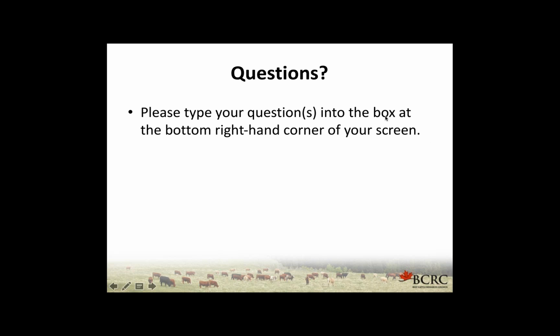One here: how do you get nitrogen fertilizer into the soil in a dry climate?